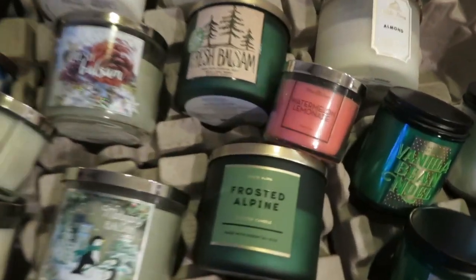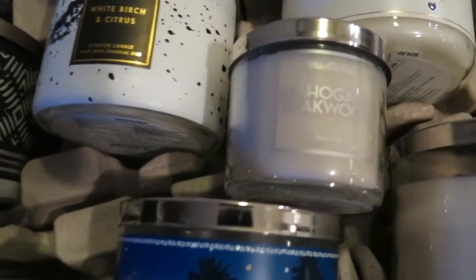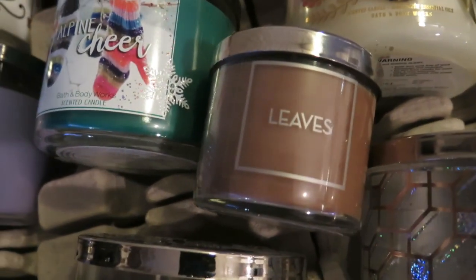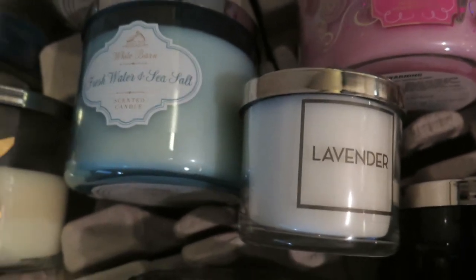And as y'all see, I got the little touch candles. I think I should hold those. Yep, that's everything.